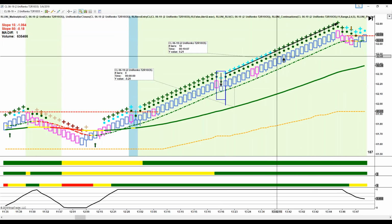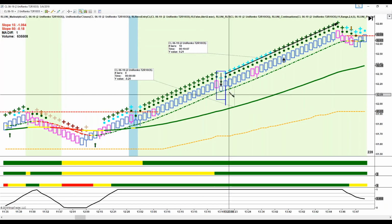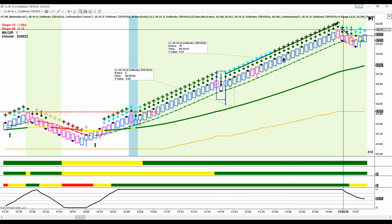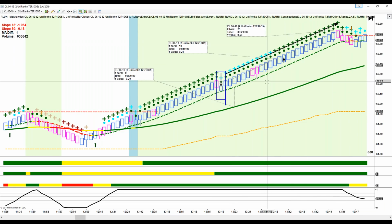Now, I scaled it at 21, but you can see if we took the trade, we didn't, because we were done for the day trading. We already hit our profit target, and we were out. This would have gone 50 ticks.